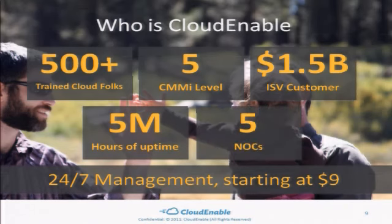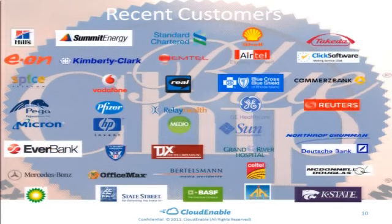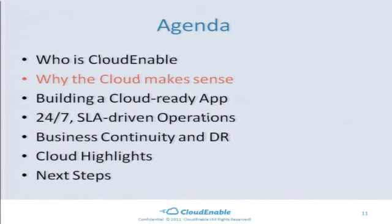We've supported over 5 million hours of uptime now on Amazon, collectively across the instances that we've been managing. And we have 5 network operation centers around the world. We have 2 in India, 1 in Germany, 2 in the US. We've been working with several blue chip companies over the past decade or so. Of late on Amazon Web Services, either directly or through partners of ours, today we are supporting customers like Bank of America, Blue Cross Blue Shield, ING, Cardiff, Kraft, Warner Brothers, and a whole bunch of others.